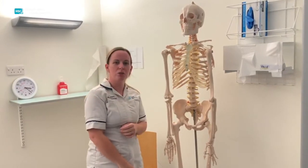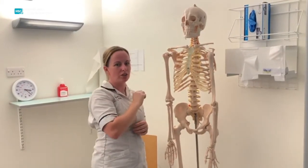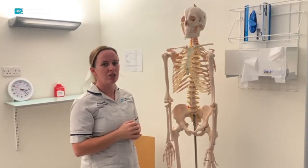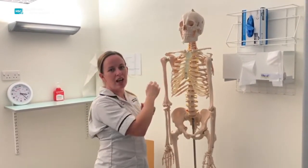So a proximal humerus fracture is classified as any fracture in and around the top of this arm and near the joint, okay? So there are different types of fractures that can occur in and around this region. For example, the greater tuberosity just on the outside and around the head of the humerus, or the neck, okay?